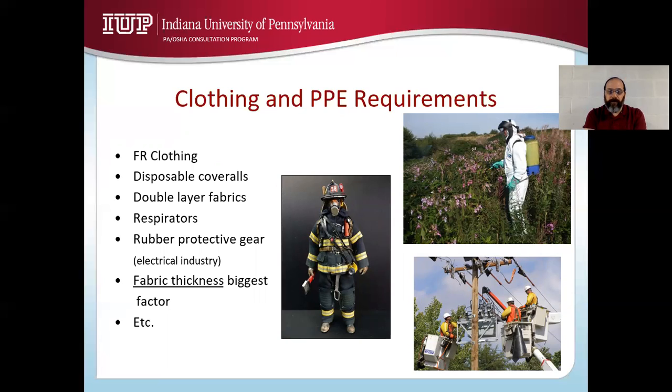Respirators, full face in particular, could contribute to heat stress. Rubber protective gear for high voltage electrical work, or even maybe some low voltage electrical work. Rubber gloves, rubber sleeves. Obviously, those types of clothing or protective gear would hold in the heat.